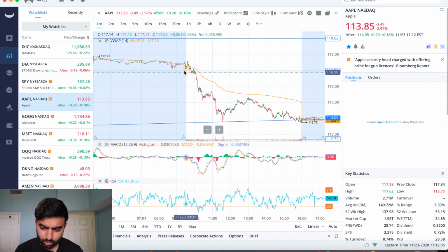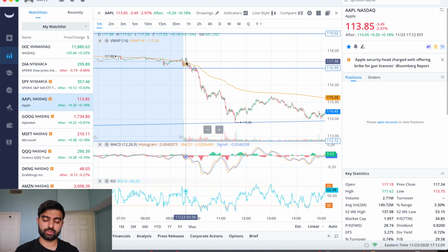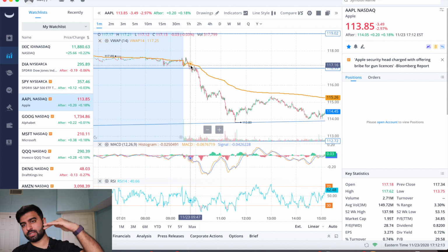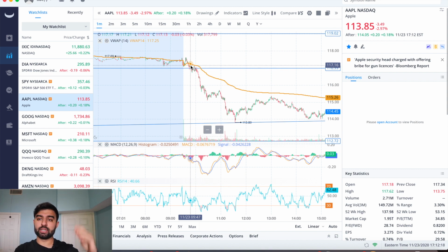So we opened in the 117s, the way things had ended in the previous video, right? And I had talked about the channels we're looking at: 117, 119, 120, 150, and then all the way down here we were looking at 113 to hold up as support, as it has done previously.